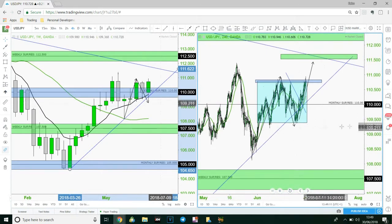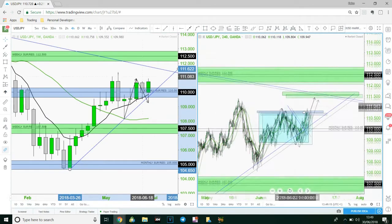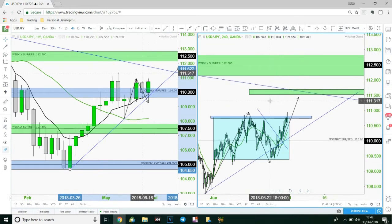And if it does break, then we'll be looking to go down to 107.500. But right now, like I said, my bias is bullish. I'm looking for the market to go up into this area. We're going to see what the price action shows us over the course of the week. Be really patient, be really disciplined. Don't chase the trade. Just let the market show you what it's going to do, and then pretty much go off that. So that's USDJPY.